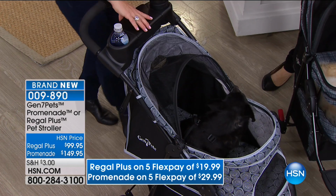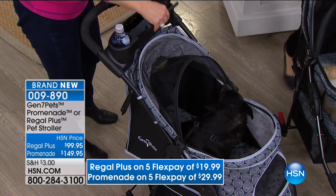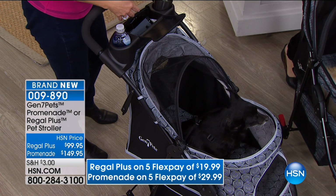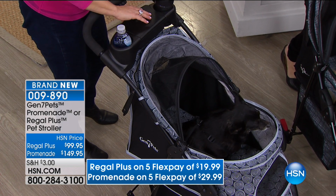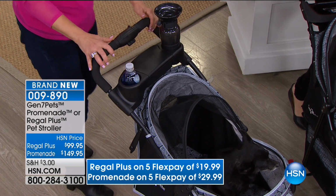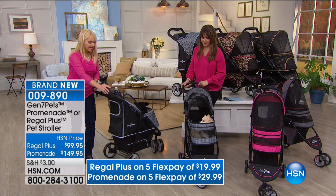And then this parent tray is actually closed. So you can put your phone in here, your potty bags, your sunglasses. I've got my keys, I've got their leash in here. Lots and lots and lots of room. And then of course, room for your own beverage. Perfect. And then of course, the same thing in the back.